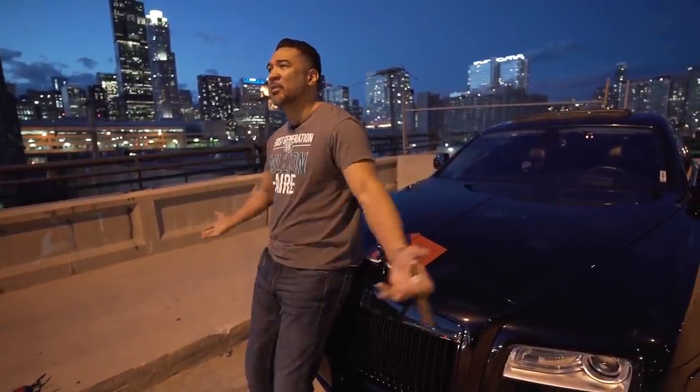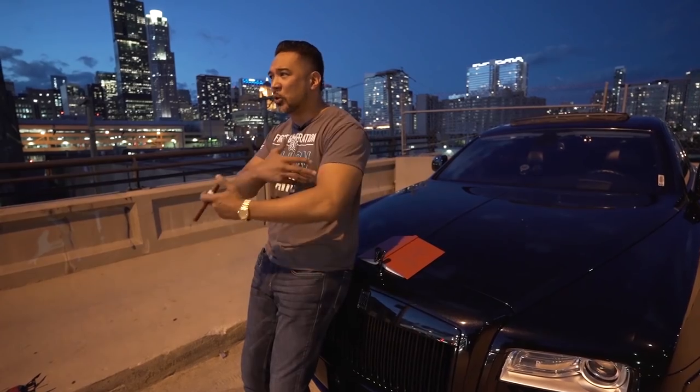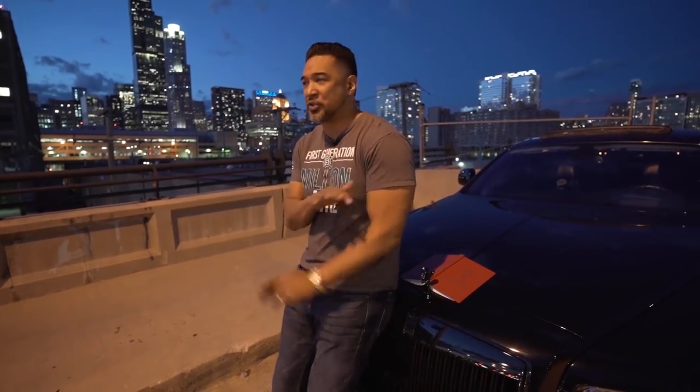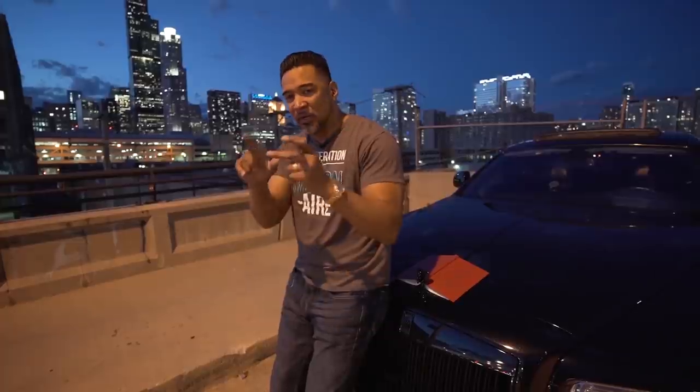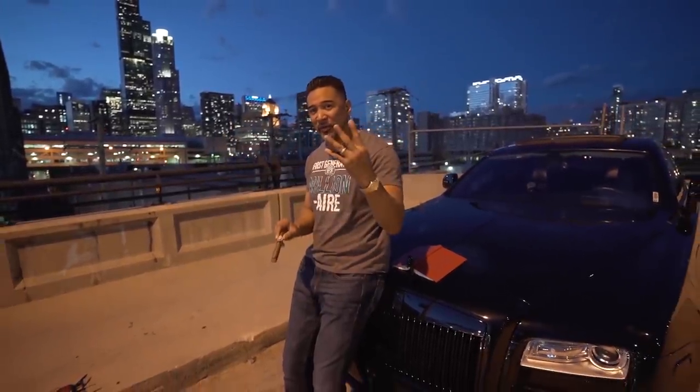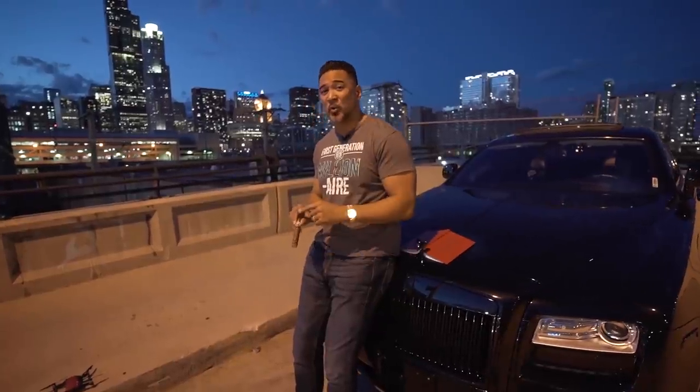Another question. How many Toyotas are sold all over the world? Here's a number, 2 million. Over 2 million Toyotas are sold all over the world. Flip side, how many Rolls Royce per class are sold all over the world? Here's a number, 4,000. Do you think there's a difference in quality?